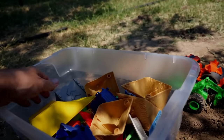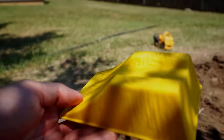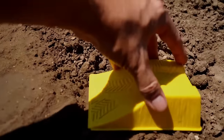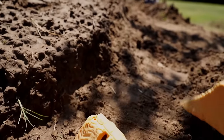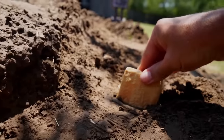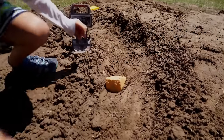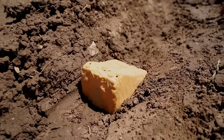Evan, let's grab this. This is the second biggest ramp that we have. Let's put it maybe right here. Let's put another ramp like right here, so you jump from that one onto that one, Evan. Oh, nice, Evan. Okay.